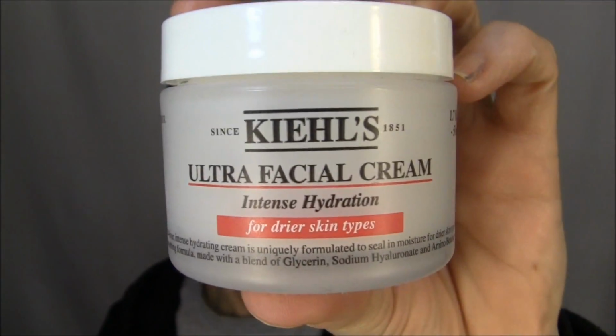Another product that I have talked a lot about, and I finally went and bought a big jar of this, was the Kiehl's Ultra Facial Cream Intense Hydration. And this has been a lifesaver for me this winter. Typically in the past I could use something that wasn't so intense, but this year I had serious issues with my skin feeling tight and dry. This stuff is awesome. I put this on every morning before I put any of my makeup on.